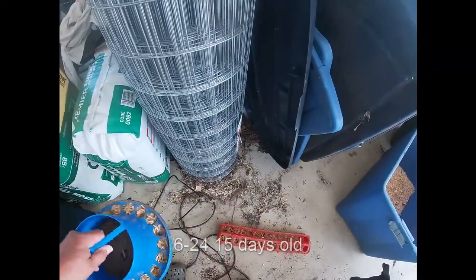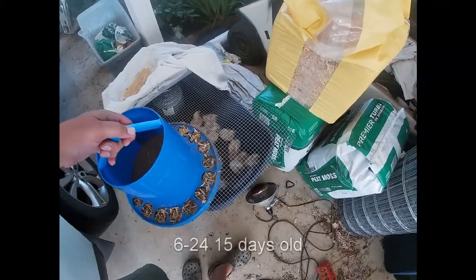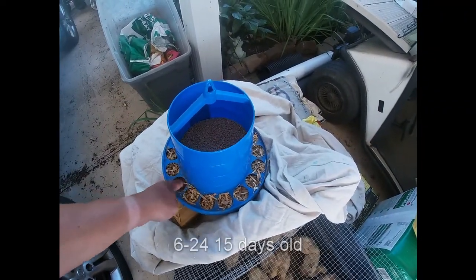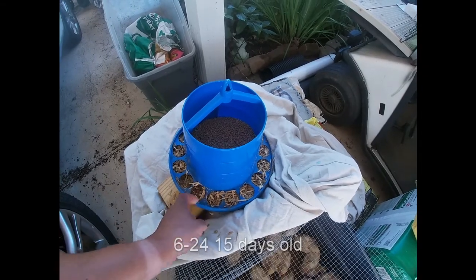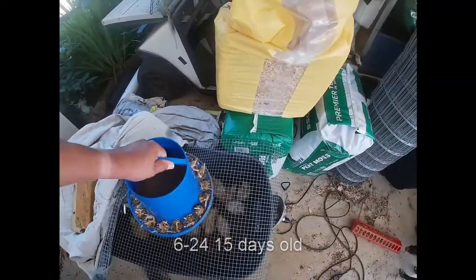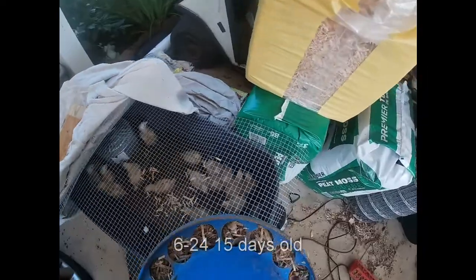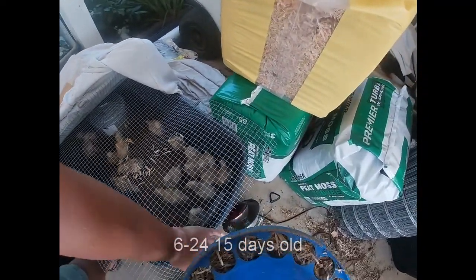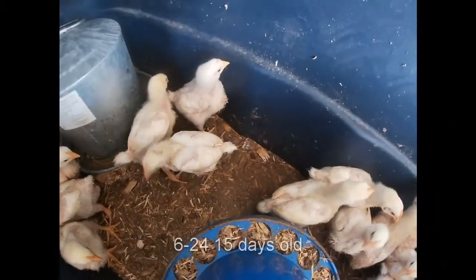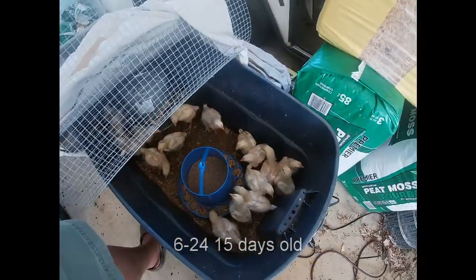Alright, it's even got some stuff in the bottom here. They're bad about pushing their shavings and stuff in their poop. In here, let's shake some out. There we go. They're already eating the food I spilled out. Here we go. Look out! I don't want to run you over. Anybody under there? Nope. There's not.